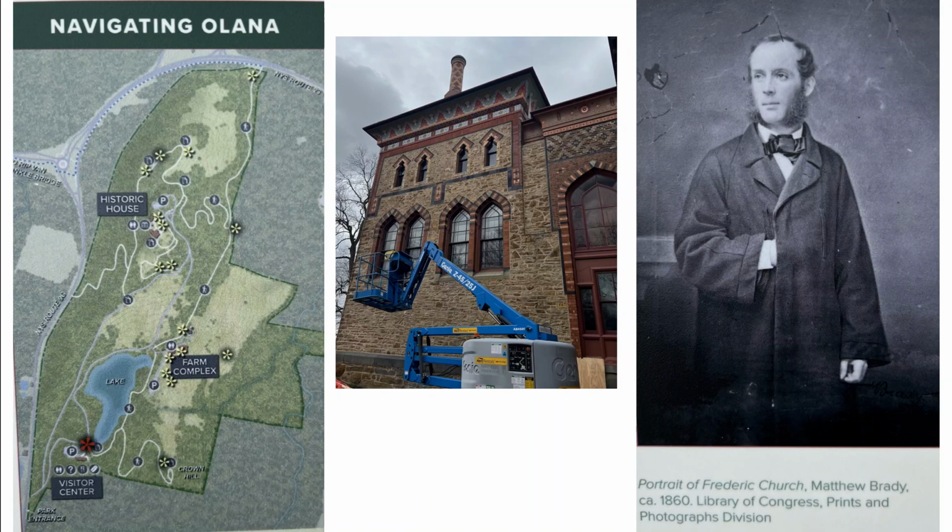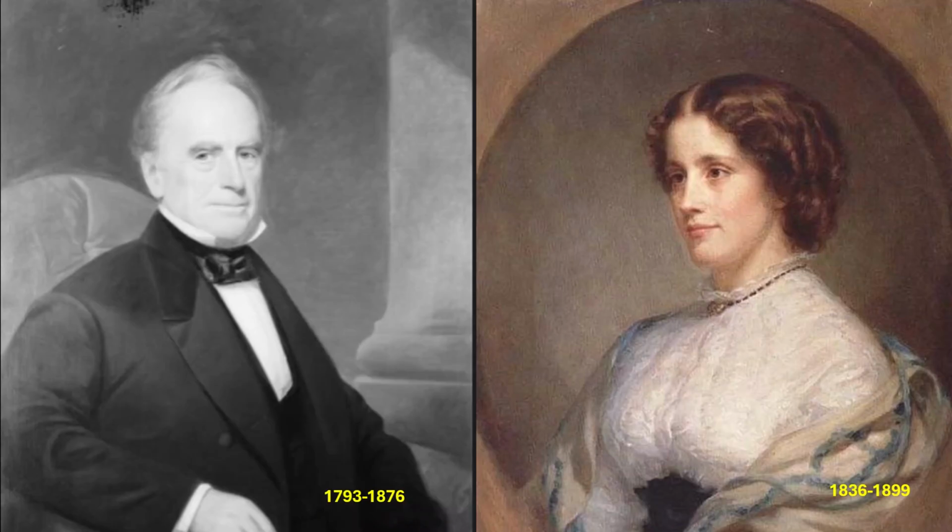So this shows the overall layout of the property just up from the Hudson River, and he had quite the mutton chop sideburns. So where did he get all this money? He did make money from his paintings, but they took a long time to produce. You don't just do that one after the other. It takes like a year for each of his paintings, very large paintings.